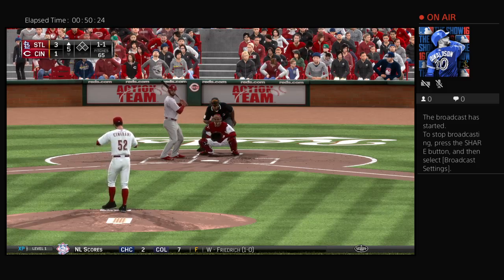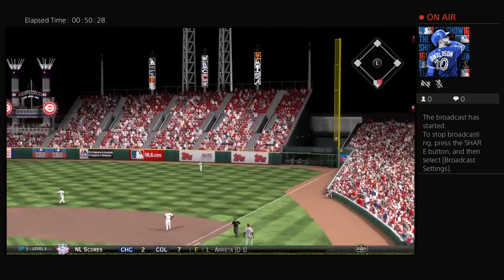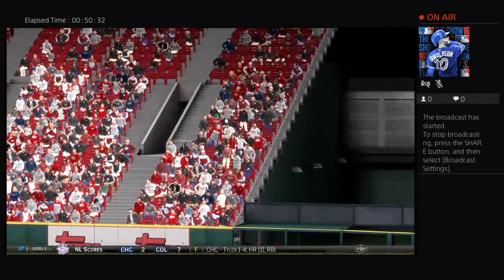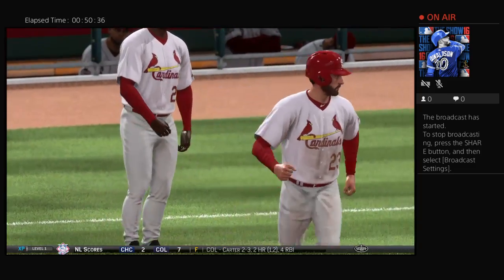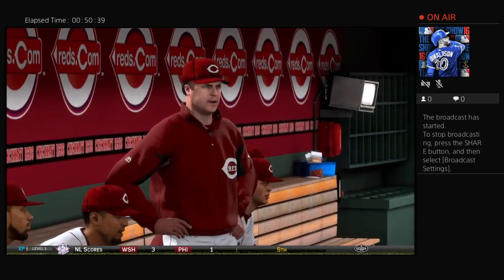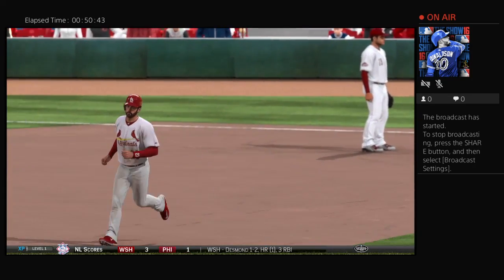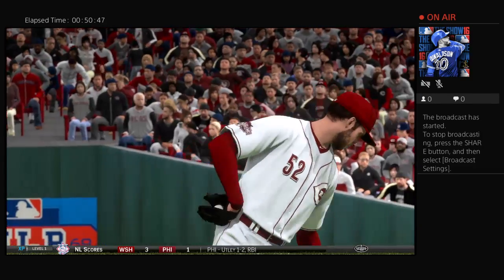Here's the 1-1. Oh, and he leaves the fastball up there. Mistaken location. He is going to pay for it dearly as that ball is sent over the wall. A home run. A solo shot here to straightaway right field. And the Cardinals open it up now. It's 4-1.